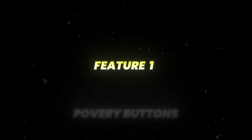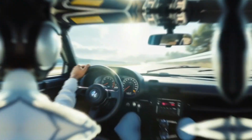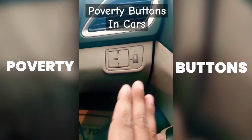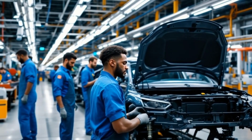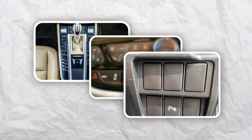Now, the first hidden feature only a few people know is actually an intended feature. It's most likely a manufacturing strategy. But let's say you just look at your dashboard and notice blank button spaces. These are called poverty buttons, and this represents one of the most fascinating aspects of automotive design psychology. These blank switch covers serve as placeholders for optional features that would be present on higher trim levels.